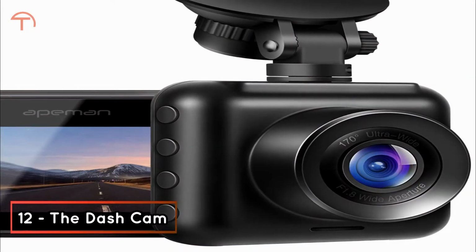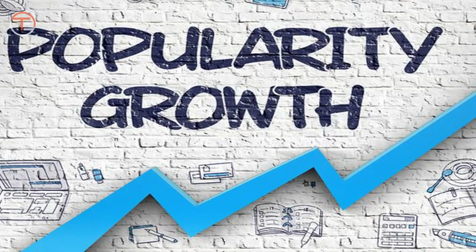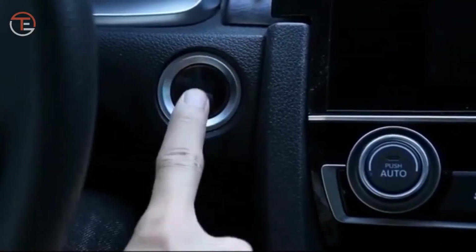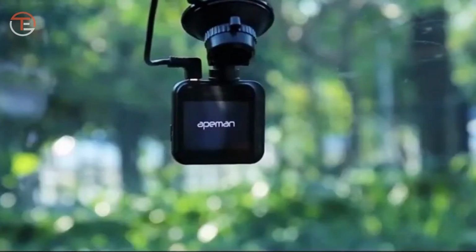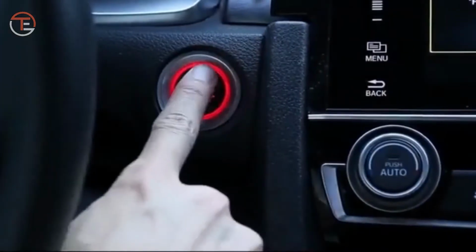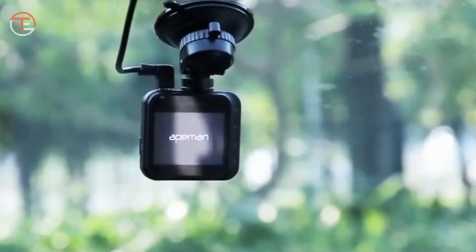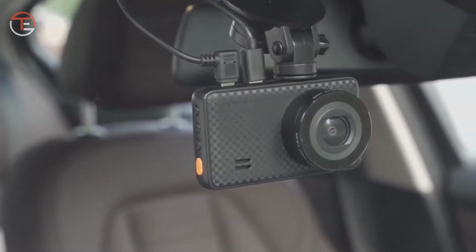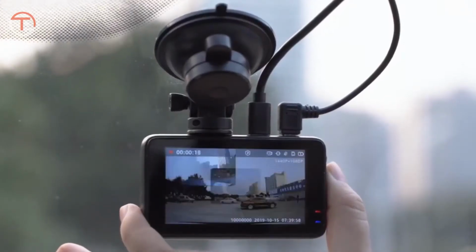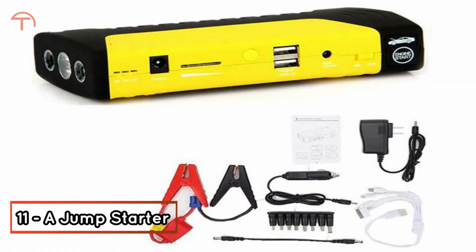Number 12, the dash cam. A dash cam is a useful gadget that has gradually gained more popularity as people begin to learn more about its importance. This little gadget is used to videotape the driver's journey. It automatically starts when the car starts, so you never have to worry about turning it on. While the dash cam doesn't add any safety features, it can save you a lot of time and hassle when trying to settle minor accident cases. If you spend longer hours than regular driving, then you definitely need a dash cam watching your every move, just in case of necessity.